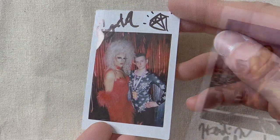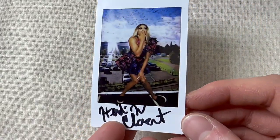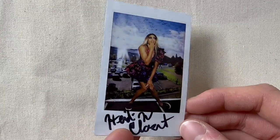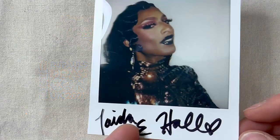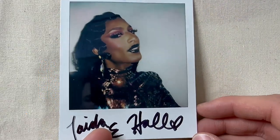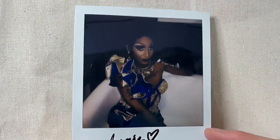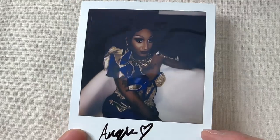Heidi N Closet, don't even get me started on this queen. I love her. Check out part three where we meet and get a little video together. She's in the vlog. Seriously, I love her. And the pictures, everything, it's fabulous. Jada Essence Hall, she got the big Polaroid because, you know, she's a winner. She knows what she's doing. Just kidding, but she can afford it. Angeria, she can clearly afford it as well. She got the big Polaroids, which she clearly took in the hotel room.